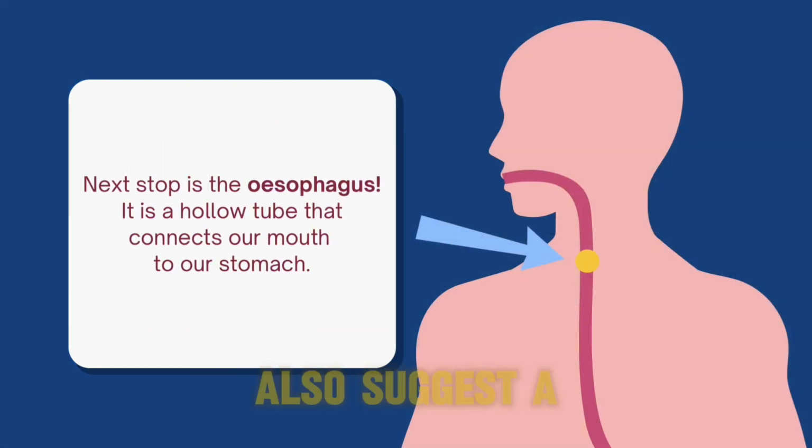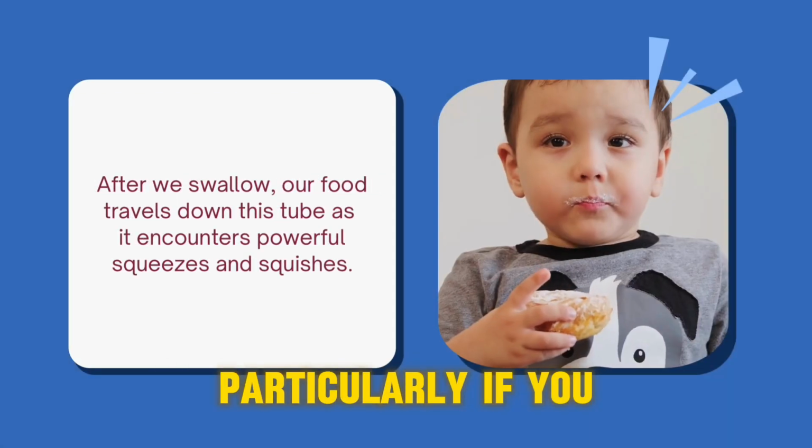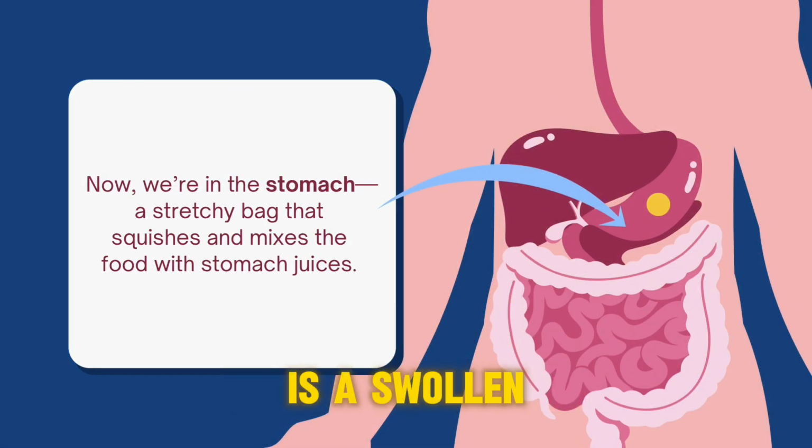This symptom may also suggest a congested gallbladder, particularly if you also experience dry, irritated, and gritty eyes. The third symptom is a swollen right foot.